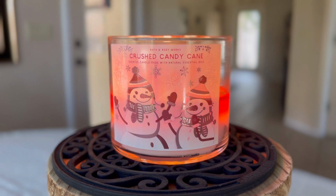Now, I know that this scent is not new to their lineup. In fact, I believe, don't quote me, that this one has probably been in their holiday lineup for at least maybe 4 or 5 years. Those of you who are seasoned Bath & Body Works collection experts, you can correct me in the comments down below, but I do believe that this one has been around since about 2017 or 2018. Maybe it goes back even further than that.